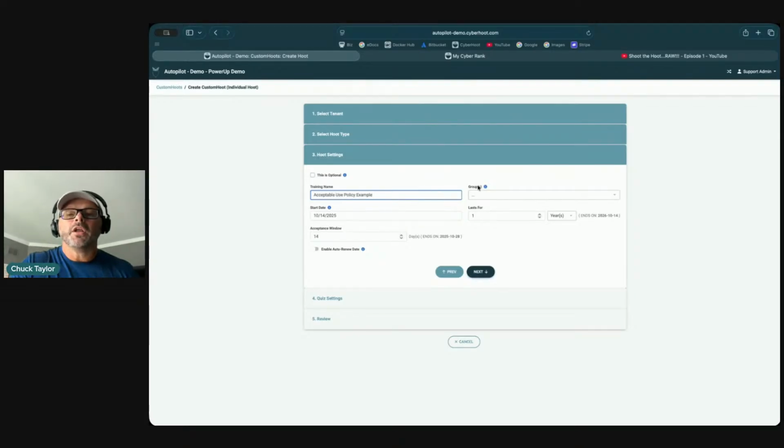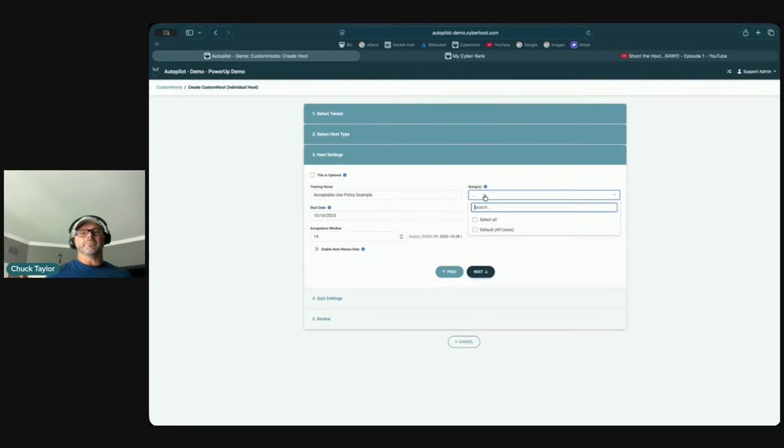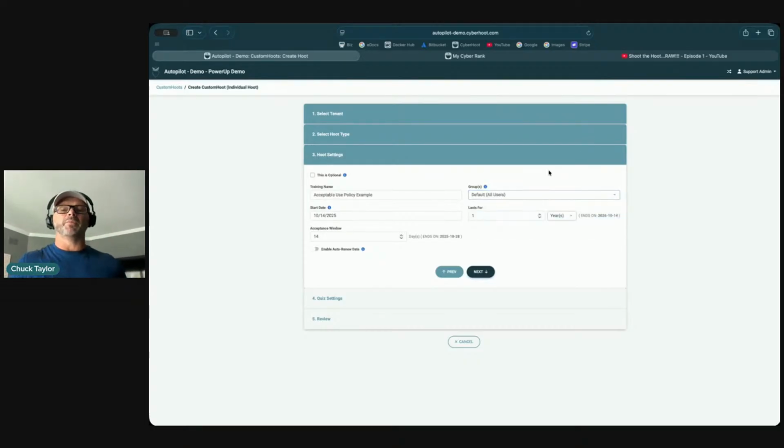All right. Now, assign it out to groups. Now, you can add multiple groups to the platform. We're just going to assign it to the default for all users for now, just for the example. But you could put as many groups as you want in there, break it down by users, etc. When do you want it to start? You know what? It can start today. Go out right away. Why not?